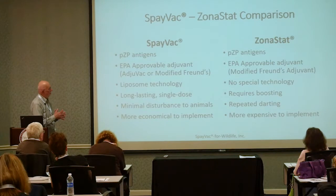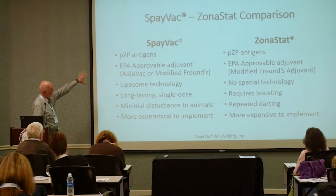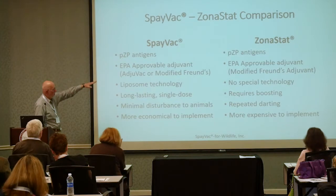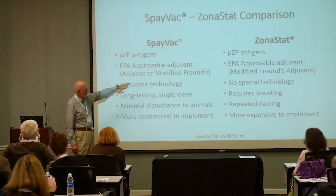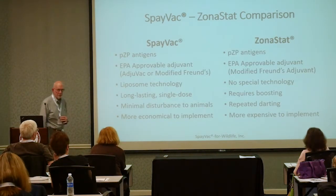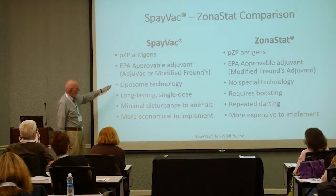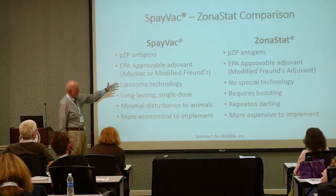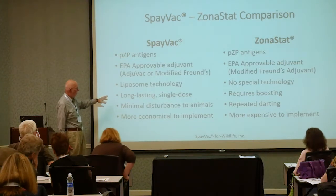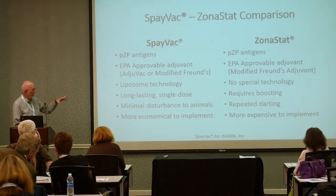So just a comparison with ZonaStat and SpayVac, both use PZP antigens, both use an EPA approvable adjuvant. We're tending to stick to Adjuvac. ZonaStat, I think, is using modified Freund's. SpayVac includes using a liposome technology which is missing from ZonaStat. We get a long-lasting result with a single dose, and ZonaStat requires boosting.